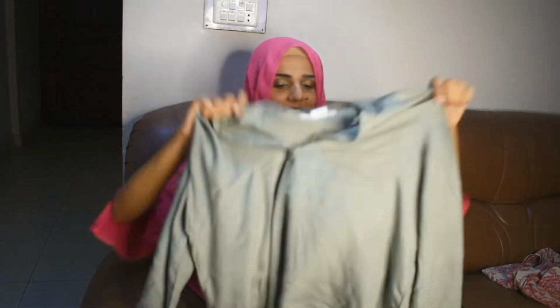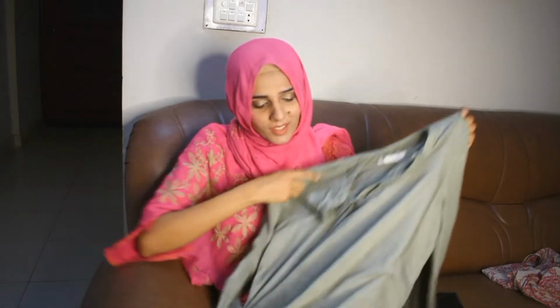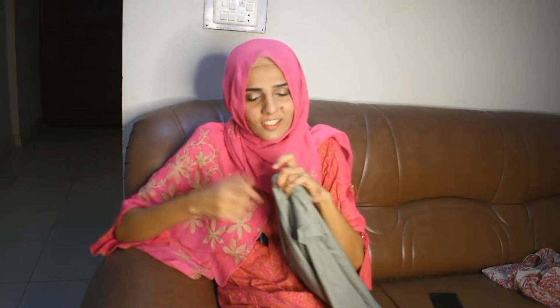Today I will be wearing this dress. This is the top by H&M and the main problem with this top is that it's quite short. Not quite short, it's up to my waist I think. I do prefer oversized tops when I'm going towards western clothing because they are easy to carry, and especially with hijab I don't worry about being uncovered from here or there. So I'm thinking about pairing it with high waisted pants or trousers.